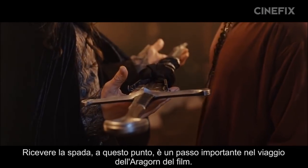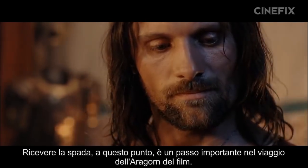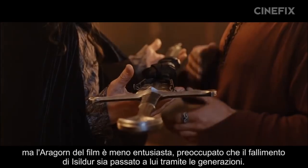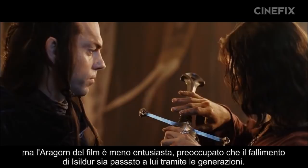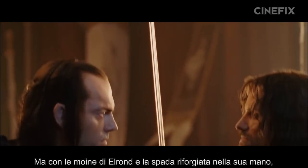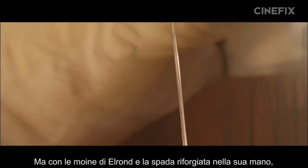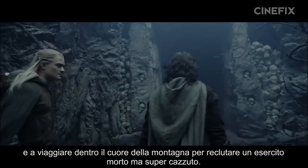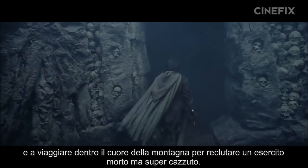Getting the sword at this stage is an important stop in movie Aragorn's journey. Book Aragorn is antsy to reclaim the throne of Gondor from the beginning, but movie Aragorn is less enthusiastic, worried that the failure of Isildur has been handed down to him through the generations. But with Elrond's coaxing and the sword reforged in hand, Aragorn is now ready to take up the mantle of king and journeys into the heart of the mountain to recruit a dead but super badass army.